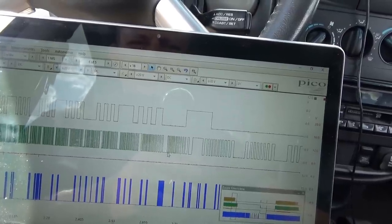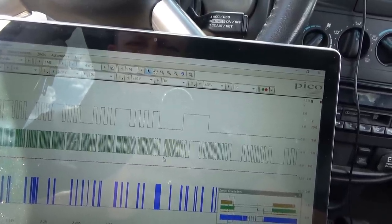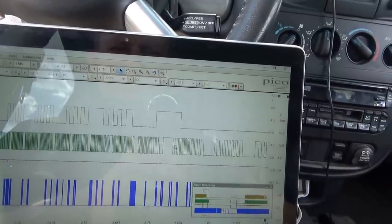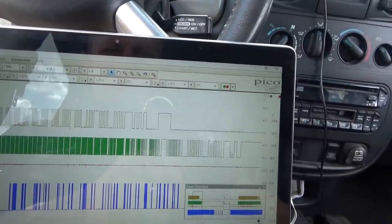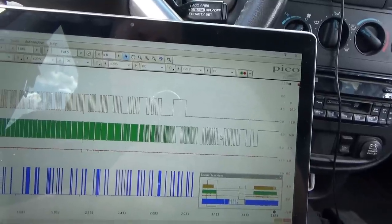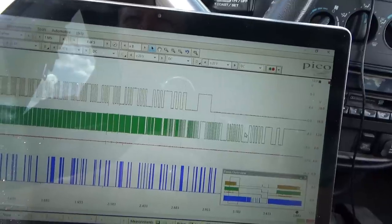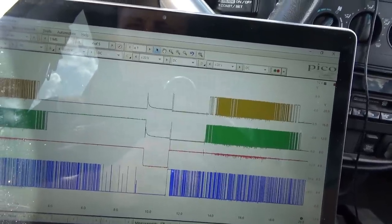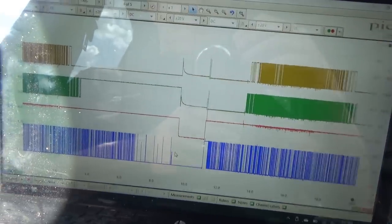That makes sense. Low, high, and then low, high, low, low. Yeah, I don't like that. Why did the cam signal quit? And is there communication now? Let me save this, and we'll play around with this some more.